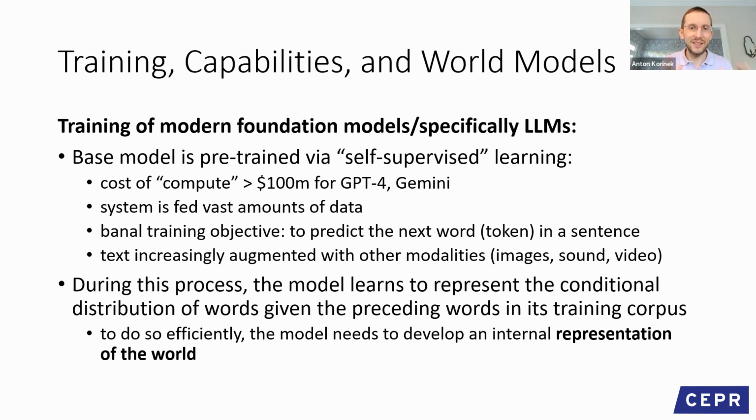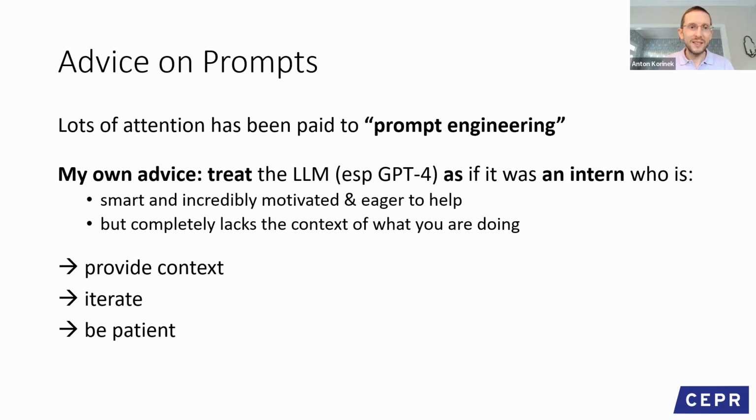And I think that thinking about what the models can and cannot do is one of the most helpful approaches, at least to me. So my own advice is when you interact with these systems, treat them as if they were an intern who is very smart and motivated and eager to help, but is at a somewhat more basic level than what we are. And they completely lack the context of what we are doing. And they have their own idiosyncratic weaknesses. It's like if you onboard a new employee, you need to learn what their strengths and weaknesses are, what you can best outsource to them, what you better keep for yourself.